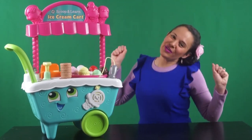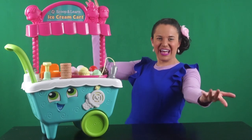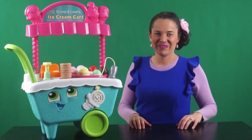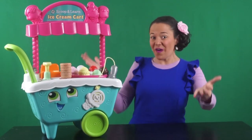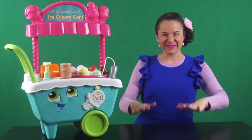Ice cream, you scream, we all scream for ice cream. Can you say it with me? Here we go. Ice cream, you scream, we all scream for ice cream, yes!